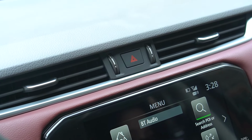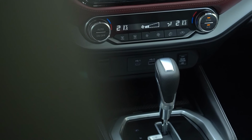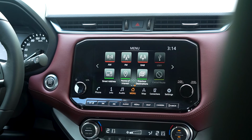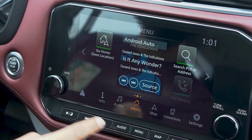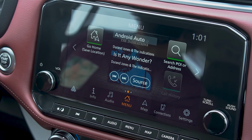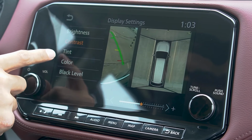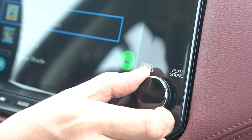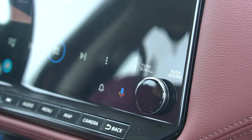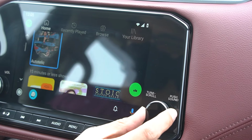The air vents are also now slimmer and therefore sleeker. Both the flat bottom steering wheel and gear selector are sportier, and the larger 9-inch infotainment system is definitely a welcome addition. Now, this is one of the best infotainment systems we've experienced so far. From the responsiveness of the touch display, the layout of the user interface, and even the combo of touch and physical inputs, it's a high-end piece of tech that easily upgrades the experience inside the vehicle.